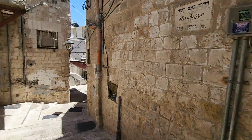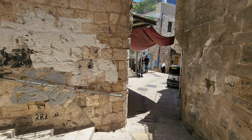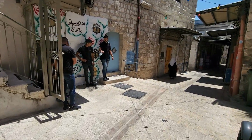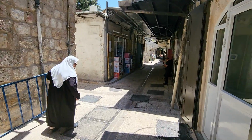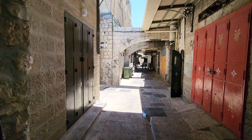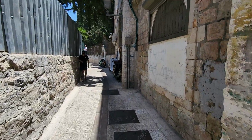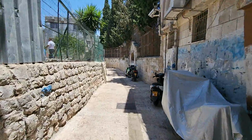I will continue with Bāb Ḥuṭṭa to the gate, and surprise, surprise, it will lead us to the Via Dolorosa as well, and to St. Anne Church. Behind that fence, and you won't be able to see it, it's the Bāb Ḥuṭṭa pools. That's where the Romans or even King Herod built another water system to save any drop of water, and it's well known because of another story. That's where Jesus cured a blind man, according to the book of John.